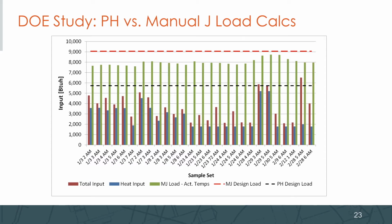So we monitored 3 buildings, and for 15-minute data over the course of a few months over the winter. And we only took the data from when we went to the ASHRAE design temperature, right? So at 0 degrees, which was the 1% manual J design temperature. And we calculated what the actual loads were compared to the predicted load.